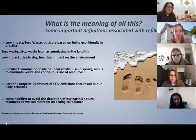The carbon footprint that transportation took up was 29%. Other major contributors are food consumption, transportation, as I mentioned already, and household energy.